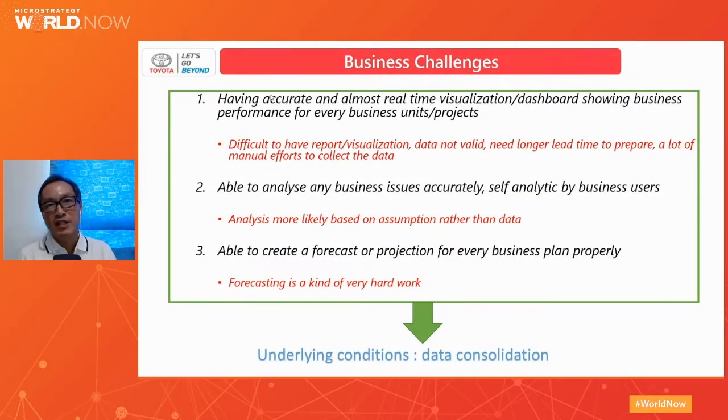What actually are the business challenges that we are facing here? Currently, our business users, all the business users from the sales, especially vehicle sales, part sales, and also after-sales service, are facing difficulty doing analysis. For example, if there is an issue, this COVID situation is a true example.